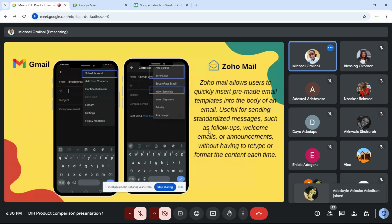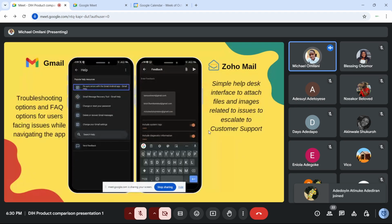So next slide. Gmail has troubleshooting options and an FAQ option for users facing issues while navigating the app. However, Zoho Mail has a simple help desk interface to attach files and images related to issues to escalate to customer support. So for Gmail, you can just do what I'll call self-service: just check, normally ask questions, and then see how you can fix it.